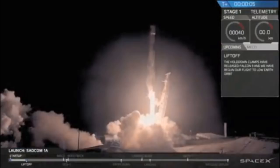10, 9, 8, 7, 6, 5, 4, 3, 2, 1. Ignition. Liftoff. Just cleared the tower. Station tops nominal. Power and telemetry nominal. All planetary stations are receiving. Falcon 9 rocket as it ascends through the atmosphere, carrying the SAOCOM-1A satellite to low Earth orbit.